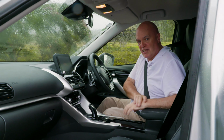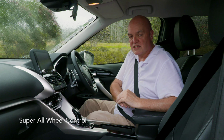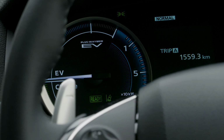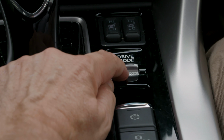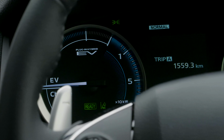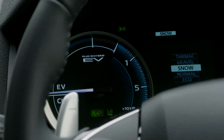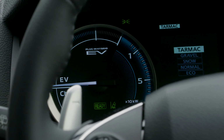So what you've just seen there is the application of Mitsubishi's Super All-Wheel Control four-wheel drive system as it pertains specifically to the Eclipse Cross. The Eclipse Cross has a number of drive modes which we can access using the drive mode selector down here beside the main shifter. For the moment we've been driving in normal, but we can go to eco mode, snow mode, gravel mode, or back to the hardcore tarmac.